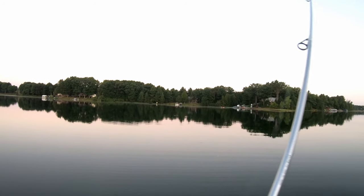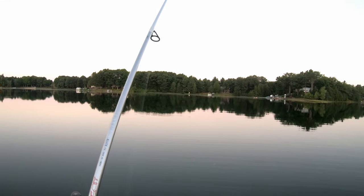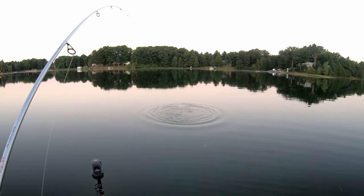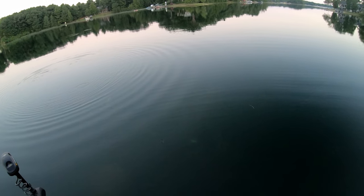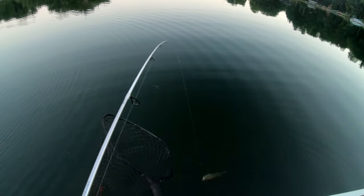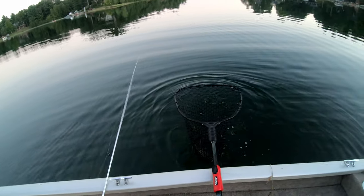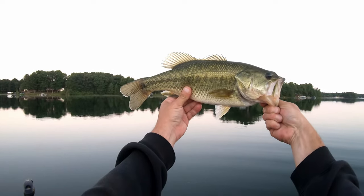And he's coming through weeds. What do we got here? Nice one. Hey, he's a good one. Trying to get me down them weeds. You all tired out, buddy? That's a good one. All right, another one on the Ned rig, and this one's got some size to it. That's a real good one.